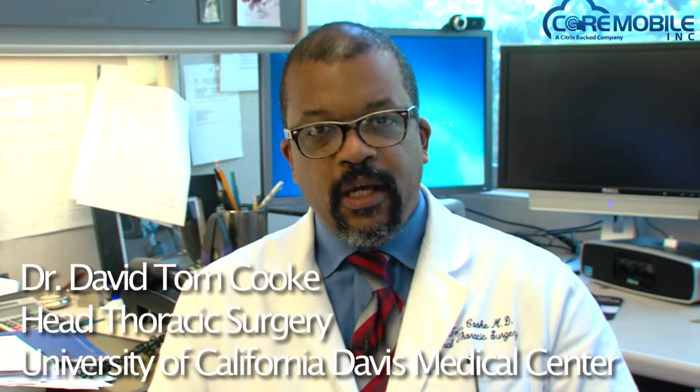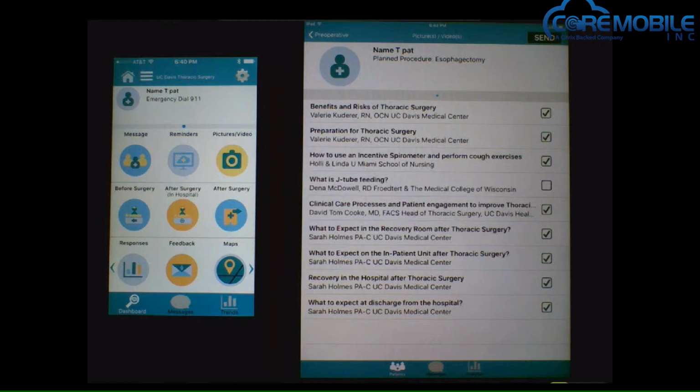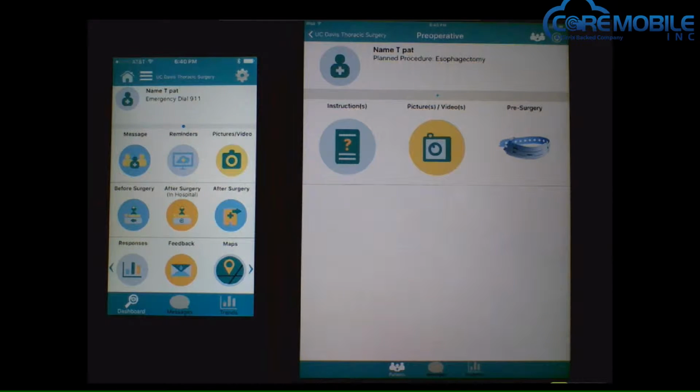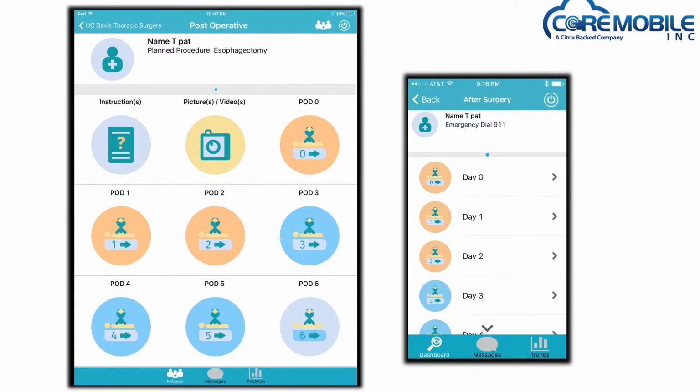In my practice, and in regards to my academic interests, I see CoreyHealth and CoreyPatient providing health literacy to the patient. So not only do they understand the disease process, because we provide educational content within the app itself, but it also allows us to deposit videos and other educational material so the patient understands what to expect before the operation, what to expect the day of operation, and what to expect around the operation, meaning the immediate post-operative days while they're in the hospital.